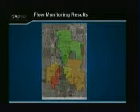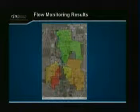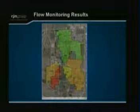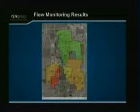And your treatment plants handle about 7 to 10 times dry weather flow. So that's what we're trying to get down to. What we're showing here, in that red area in the southwestern part of the city, is a peaking factor over 20. So that's your worst area right there. And then you've got some number of other areas that have peaking factors in the 10 to 20 range.